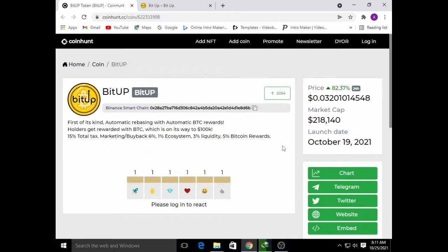Today I will tell you about a new floor token that will be a real rail. And today I will tell you how you can change the token and its cryptocurrency.